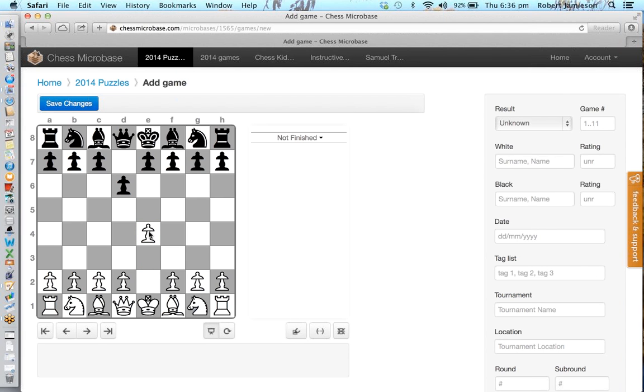E4. E4. All right. Black's next go. Bishop G4. Okay. White's next go. Takes G4. Right, now you've got the same problem as Callum. It's Black's go, but all his pieces are in the right spot. If he moves anything, he's not going to have the right position. So you're very close. All right. Thanks, Maha. All right, Callum, back to you.